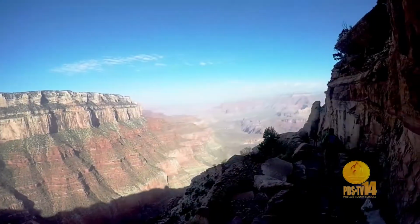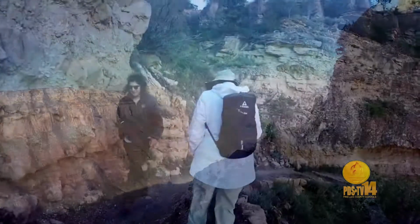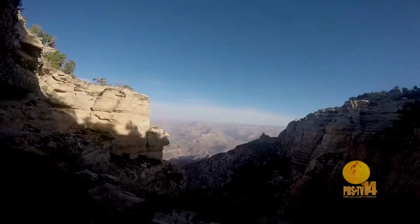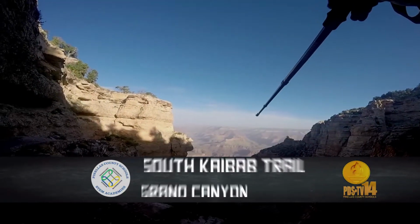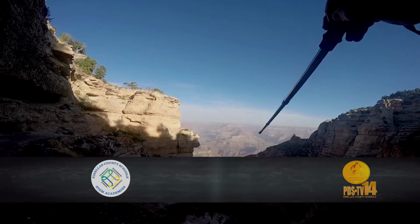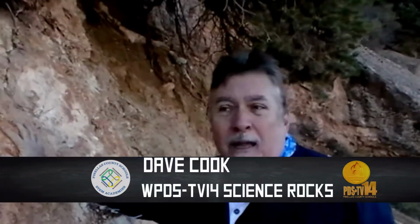Thanks, Laura. Welcome back to Science Rocks. Speaking of rocks, I'm in one of the biggest rock formations in the world, the Grand Canyon. Already, we're 15 minutes into our hike down to the bottom of the South Kaibab Trail, and we've already gone through limestone. If you look really tight, you can maybe see some shells over on that other side. This is all seabed, and our guy Mike that we found along the trail tells us more.